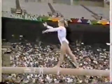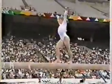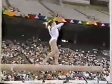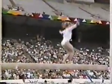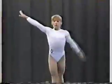This is the most assertive U.S. women's team. They really seem to be attacking the work on the beam. No hesitation in any of the acrobatic elements. And they really, with the exception of Betty Okino, seem to be almost interchangeable parts. They are all almost exactly the same.